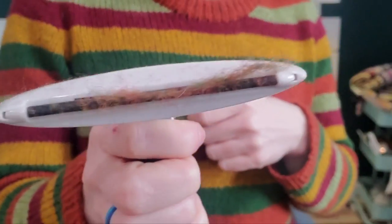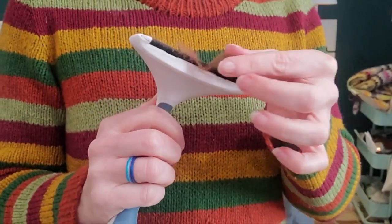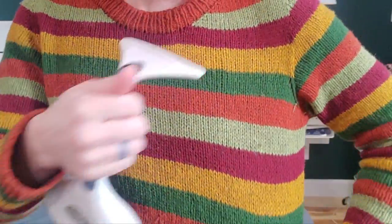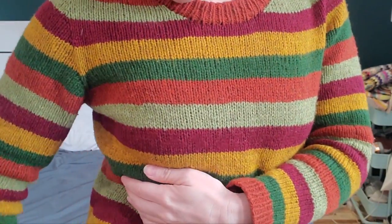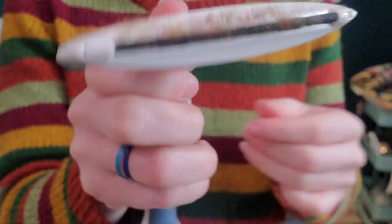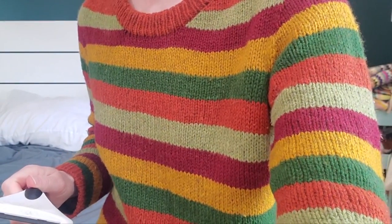And then, would you look at that? This sweater is made out of wool and yak, and the yak is a very short fiber, so it has a tendency to pill. But with the Gleaner, I can just depill it pretty easily. You could obviously use it for anything that's not a knitted item in your house as well. If you have a couch that pills, if you have anything that pills, you can use the Gleaner.